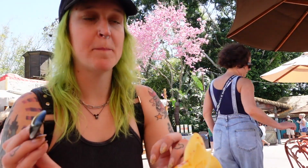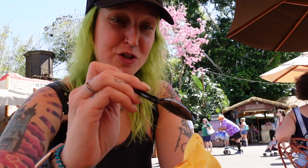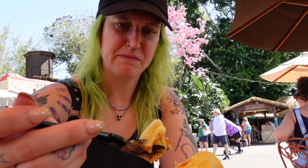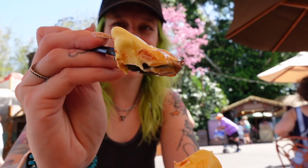This is a must-get. This is part of the Garden Grace, so make sure you have them stamp your passport. But let's even get some fruit on this. I don't know if I did. I think I just lost the fruit I had.